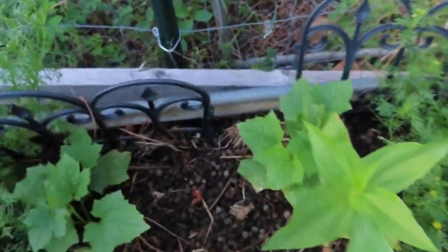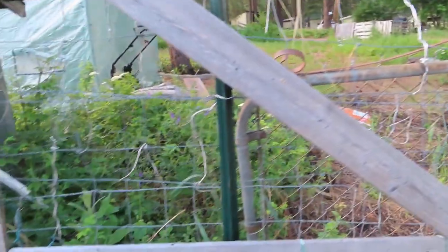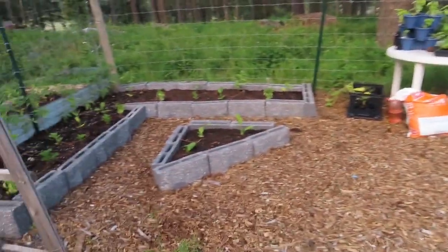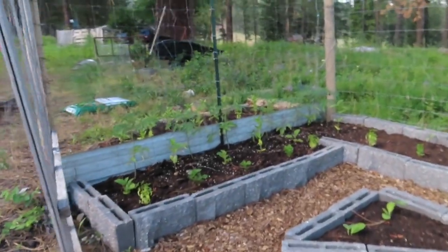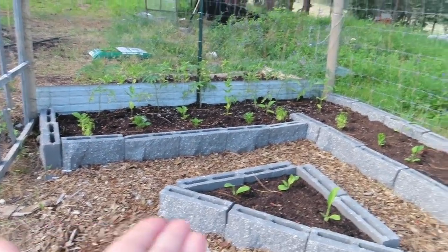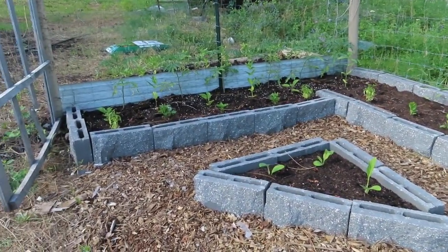Oh, and I have some loofahs back here. I'm hoping that they will climb on this fence. I'm really excited about it. Over here we have the new beds I built. Check it out, guys. These bricks were $1 a piece. I feel like it's a steal.